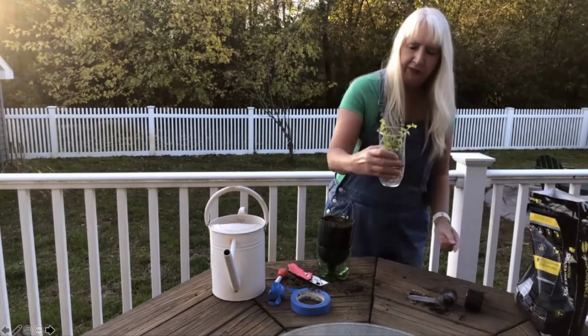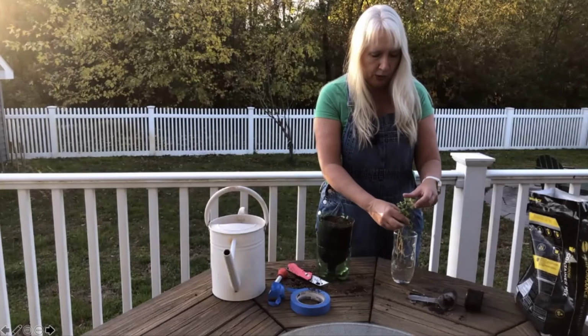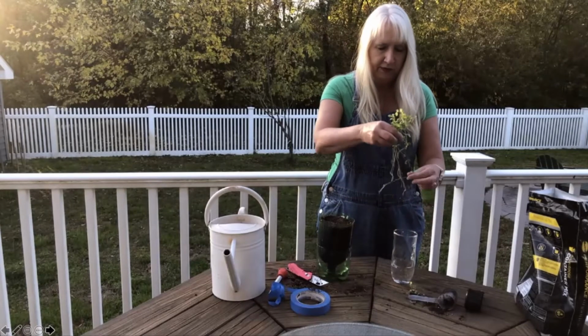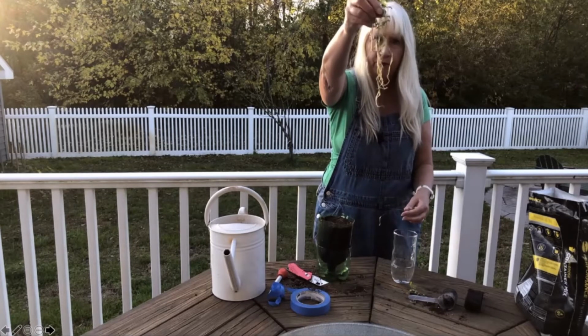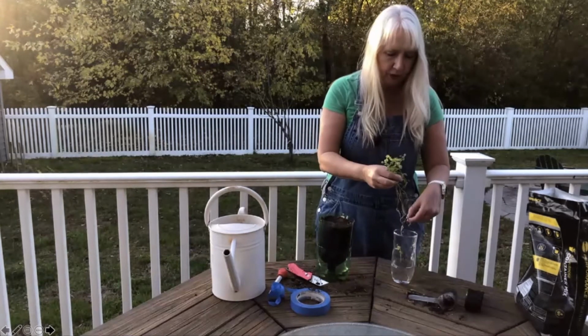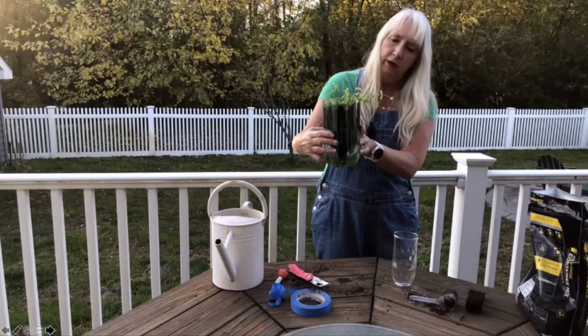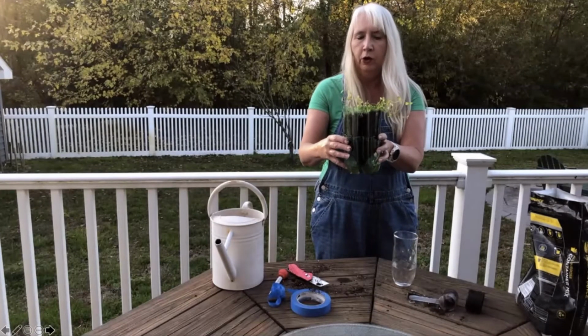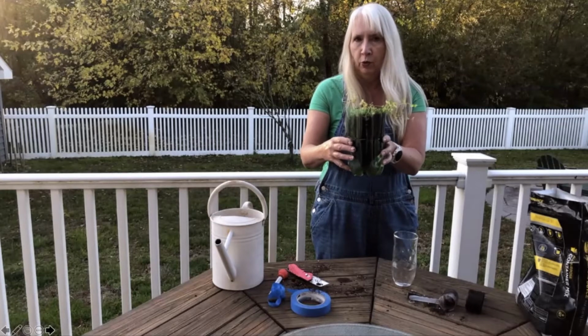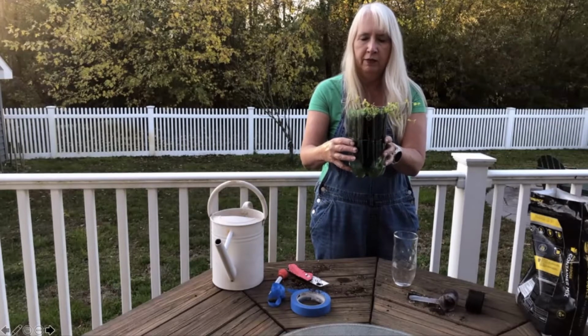I have some mint that I propagated from cuttings, put in a little bit of water, and if you can see this, they have some roots. So I'm going to plant these into this planter. Okay, it's finished. Since mint is a perennial herb, I will keep this indoors through the winter, and then in the spring I will take it outdoors and plant it in the garden.